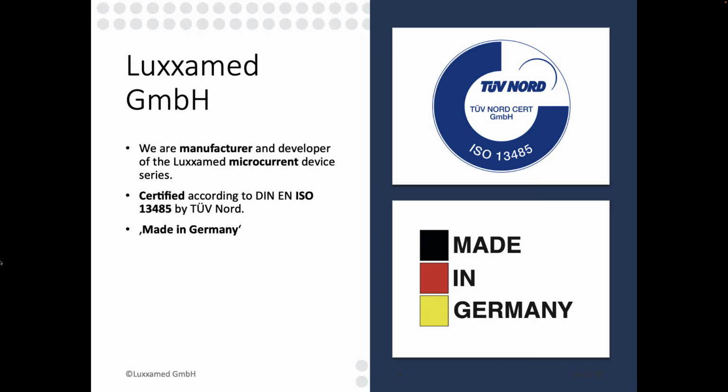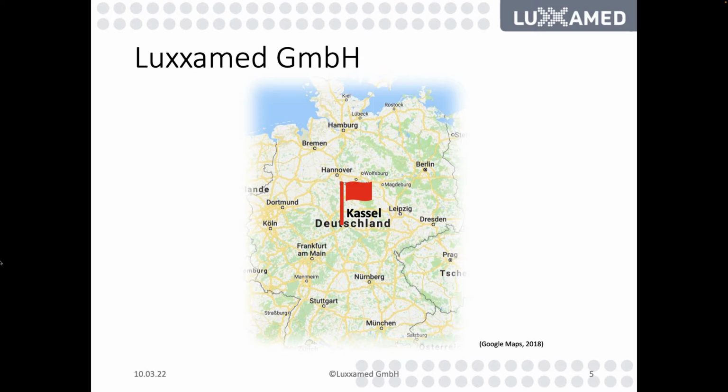What is Luxamid? We are a manufacturer and developer of microcurrent devices. The company is certified to ISO 13485 and our products are all made in Germany. Where exactly? Our base is Kassel, a city of about 250,000 people, approximately in the middle of Germany. We are 2 hours by car from Frankfurt and 2 hours by car from Hanover, so you see, it's quite in the middle of Germany.